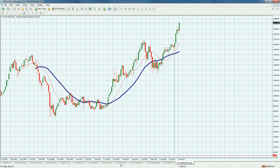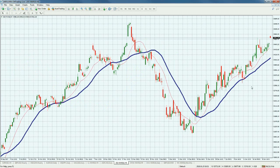Looking at the JSE as well, the Johannesburg Stock Exchange, we're trading at 54,911, very close to our all-time highs of 55,500-ish level. Okay, and we're almost there. So this is something also I'd like to see some continuation, some upwards momentum.